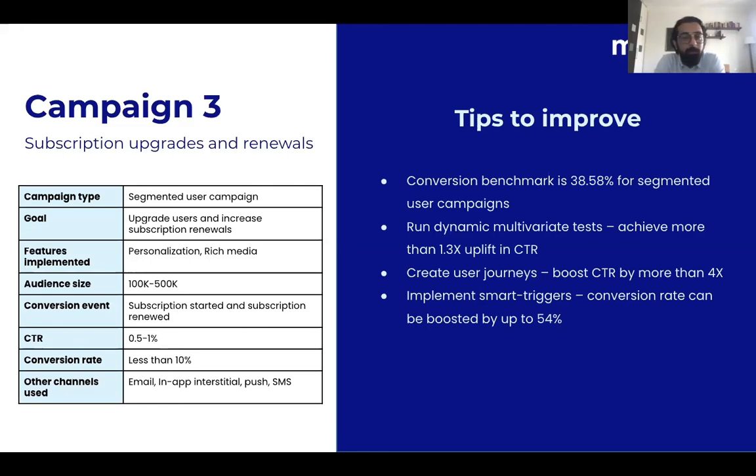So I'd say picking up on that context and using that 0th minute as well is a great way to just improve your conversions and improve the lifetime value for the user as well. And yep, that was my take on this campaign.